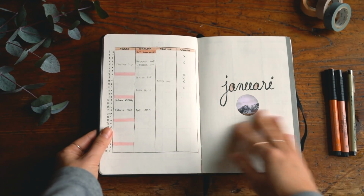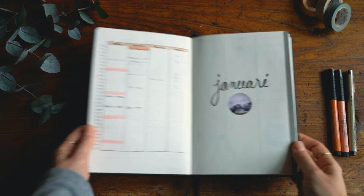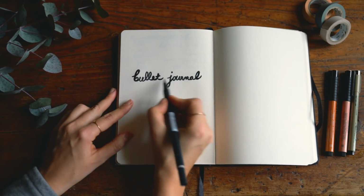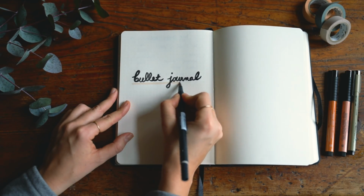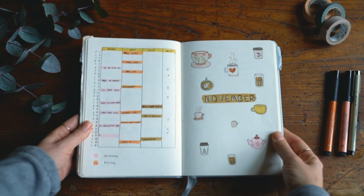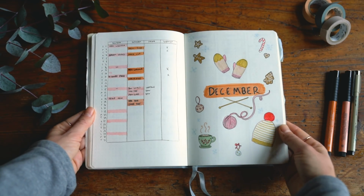Okay, and then the first month, which is January, and this is probably very confusing. Why is it written with January with I? But that's because I speak Swedish, that's my mother tongue, but then I also use a lot of English, so it's like a mix, which is kind of weird, but yeah, that's the reason why, if you're wondering. Here I've experimented with different styles, and it will depend a little bit from month to month what mood I am in and how colorful I want to make it and what kind of illustrations.